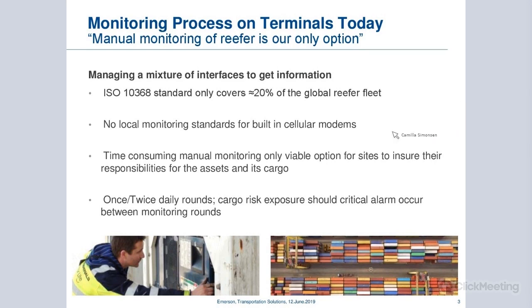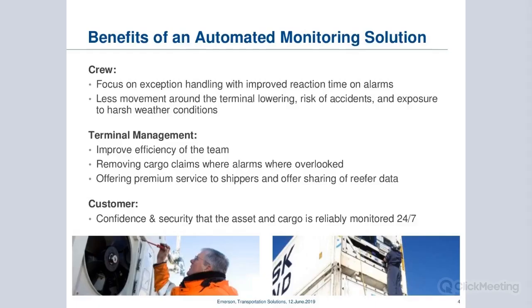But what if this could be changed with a monitoring system where you didn't have to do manual monitoring? What benefit could be generated if your terminal had a full monitoring coverage with an automatic monitoring system? We see benefits on 3 different levels by implementing such a system.